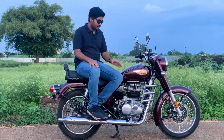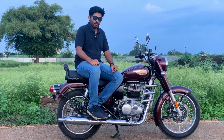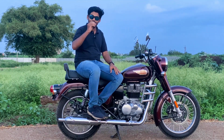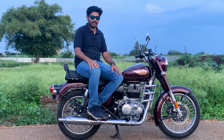Most of the things have been changed in this bike: chassis, new engine, and all these things. But the main worrying thing about this bike is the thumping sound or the signature beat. Yeah, this bike still comes with the signature beat that most of the people are curious and worried about.